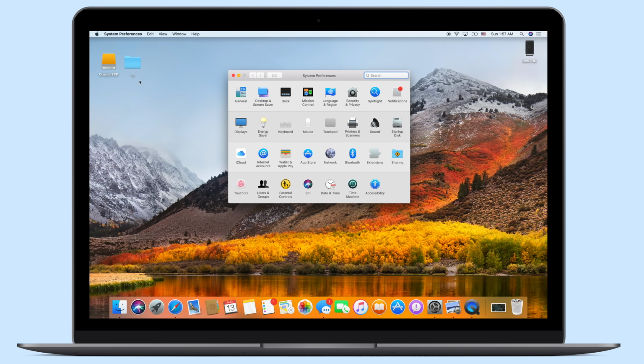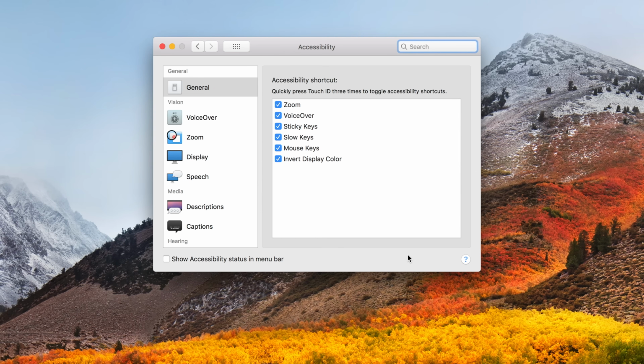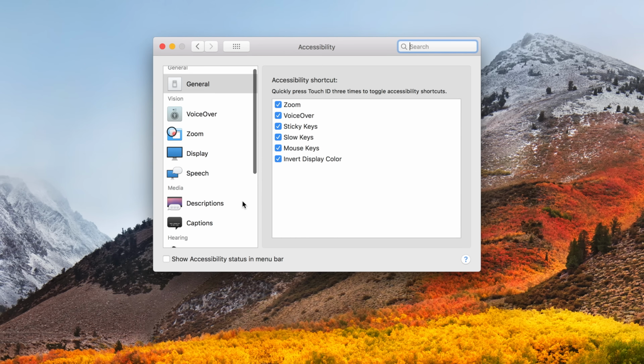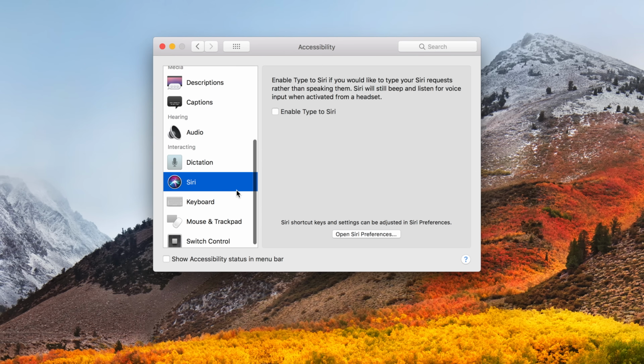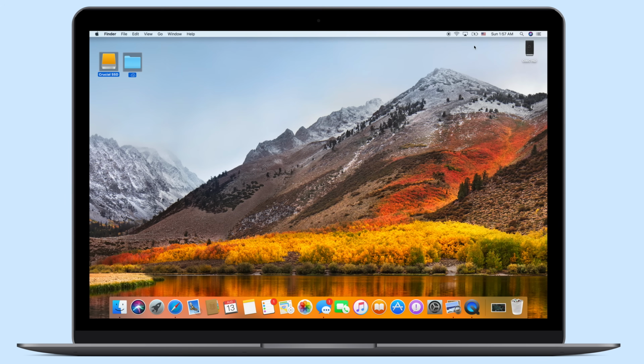Here is another useful tip. If you jump into the Apple menu, drop down over to Accessibility, then scroll down this list until you find Siri, you actually have the option now to type to Siri. This is definitely an accessibility thing, but it's also just convenient because you don't have to repeat stuff out loud in the middle of an office. With that enabled, whenever you invoke Siri, whether it's through the keystroke or tapping on the icon, you can type in your query and she will respond to you.